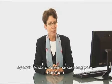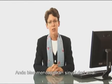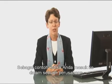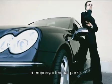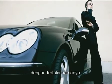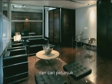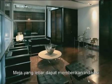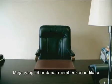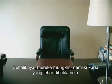So how do you recognise whether you've got a dominant individual in front of you? Well, you can get signals right from the beginning. So, for example, when you turn up at the company, you might find that the person that you're visiting has a car parking space with his or her name on it. When you go into their office, again, look around you and look for clues as to whether this is a dominant individual that you're dealing with. The large desk will give some indication that this is a dominant person. Likewise, they might have a large chair behind them.